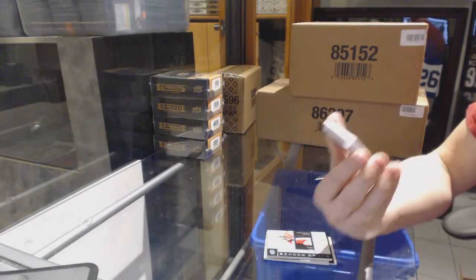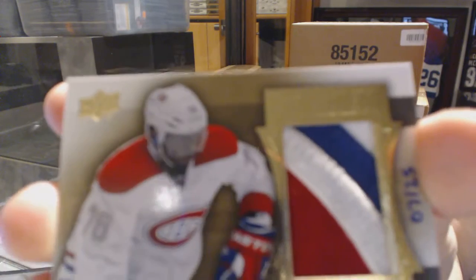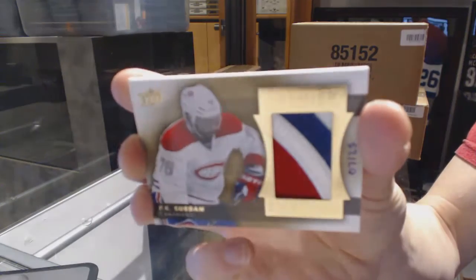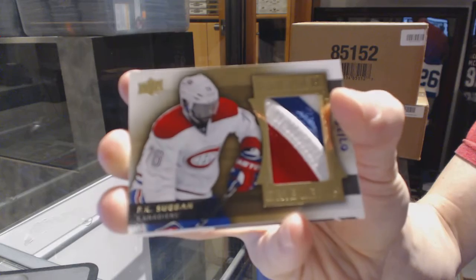We've got a three-color Premier Emblems. Numbered 7 of 25 for the Montreal Canadiens, P.K. Subban. 7 of 25 for the Canadiens, P.K. Subban.